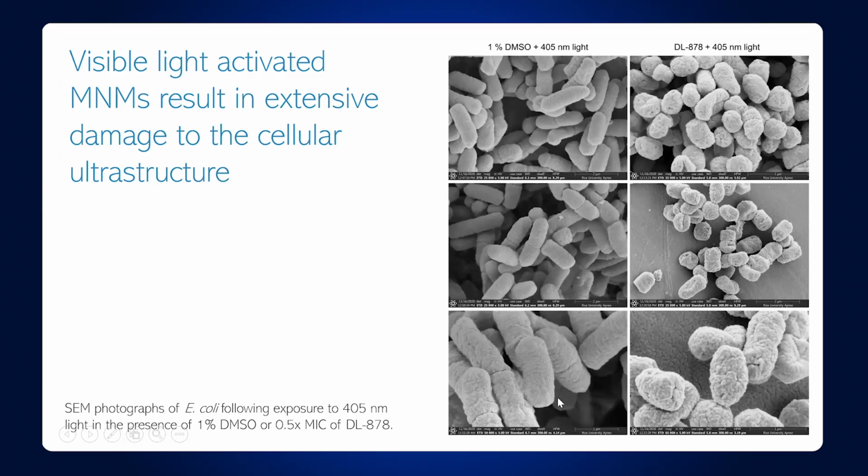Here's what normal E. coli looks like. And this line is where they're getting ready to divide. They're just going to divide and keep splitting in half. And these are all punctured. So you can actually see the physical damage as well.